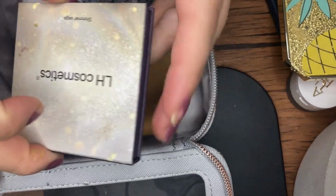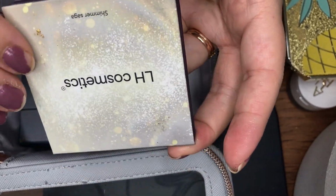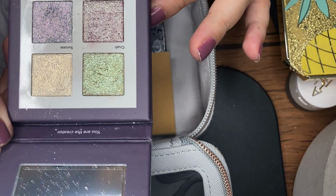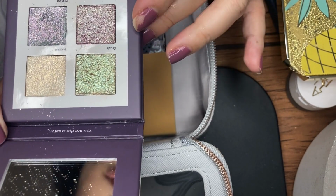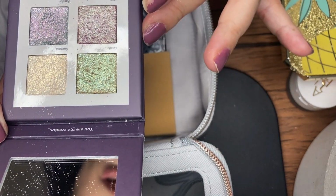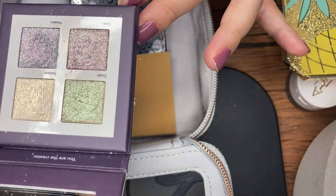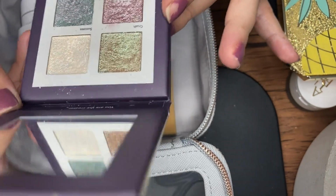And then I have this LH Cosmetics in Shimmer Saga. This one I plan on putting in my next eyeshadow capsule. But these are really pretty. Just, I think like a one and done, if you wanted a very gentle and feminine, kind of not in your face kind of look.